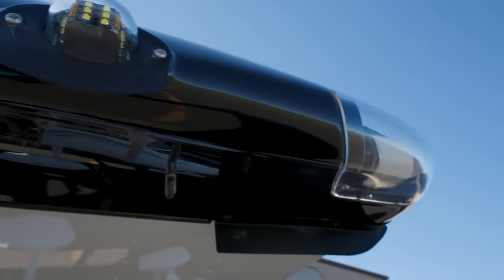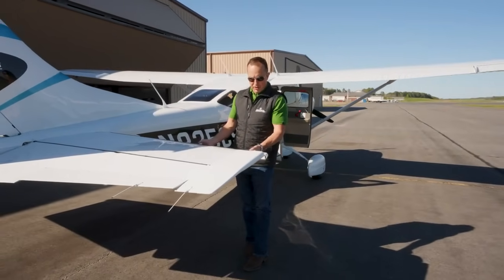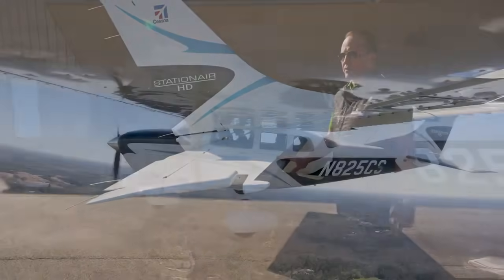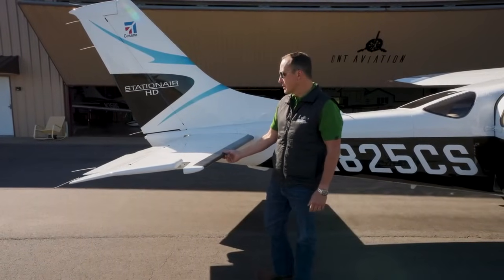This particular airplane does have air conditioning, hence the vents on the rear. These are stabilizer abrasion boots, an option you can put on pretty much any 182 or 206. It's handy if you're going to do any off-paved surface applications. It'll keep rock chips and things like that from dinging up the horizontal stabilizer.